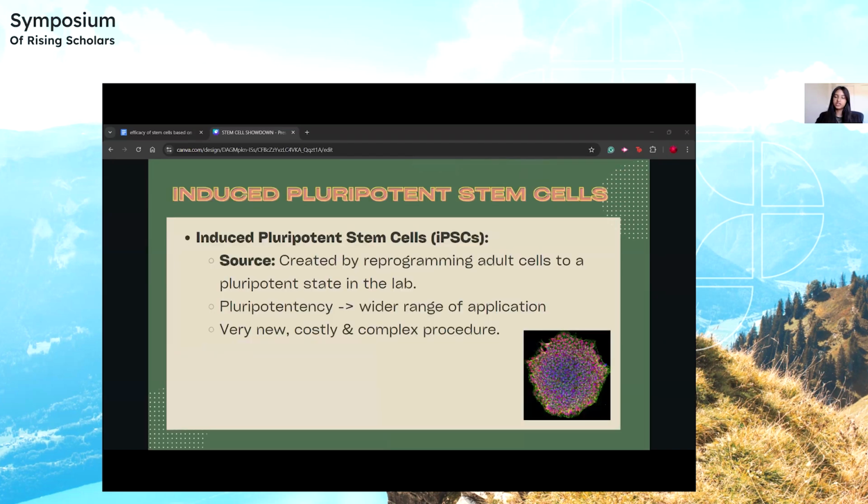Now let's move on to our final type, which I think is really cool. These are induced pluripotent stem cells, or iPSCs. These are actually created by reprogramming adult cells to a pluripotent state in the lab. Because they're pluripotent, they have a much wider range of application than the other two stem cell types because they can differentiate into a lot more types of stem cells.